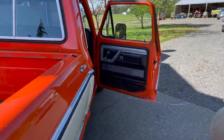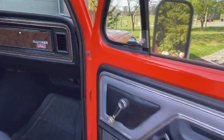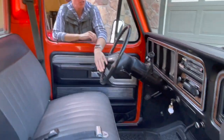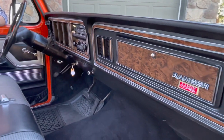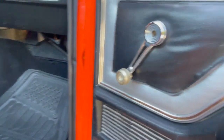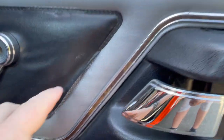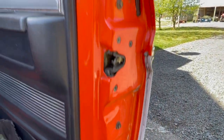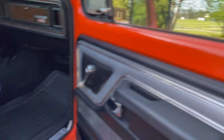So coming around to the passenger side, he's showing you just the other side of the truck. Everything is in just such good shape in here. It really is. And then that door panel, similar condition. We put a couple of darts in that one just to tighten it up. It's still a little bit loose. And then the bottom panel is missing a little clip where the pockets are as well.